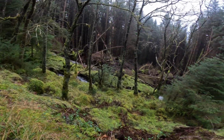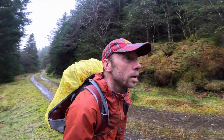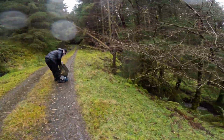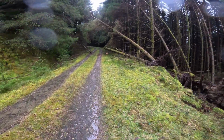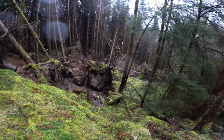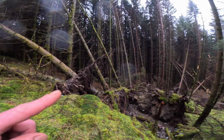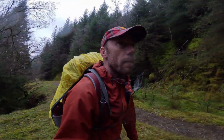Been a landslide again. Loads of trees falling. A terrible wind we've had. All the ground's been ripped up. Landslides. There's another big one there. Destruction! There's loads of trees that are just lying like that, ready to go. Somebody's come in and cut this one for us.